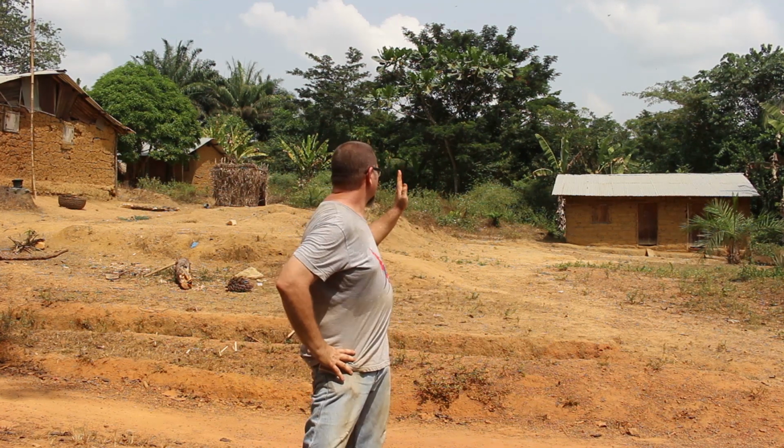So behind me is the entrance to the property. You can see a house on your right and a house on your left, and the entrance is going to come from the road here and go kind of straight into where you see those big trees.